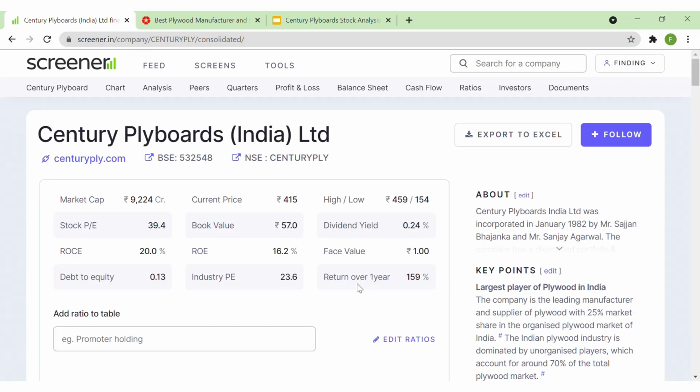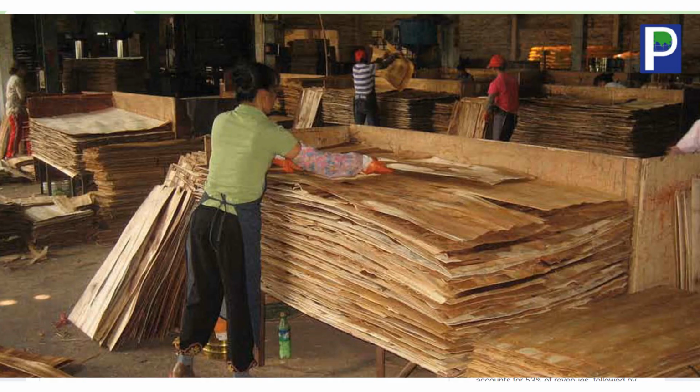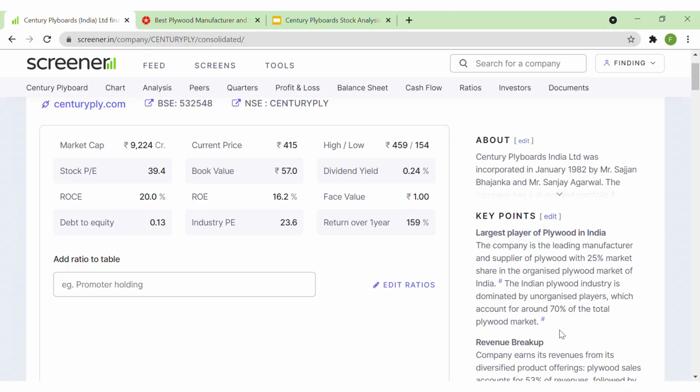Before discussing the fundamentals of the stock, let us know more about the company. Century Ply is the largest player of plywood in India and it has 25% market share. But still the Indian plywood industry is dominated by unorganized players and their share is 70% of the total market. So we can see here that Century Ply has such a huge market to grow.